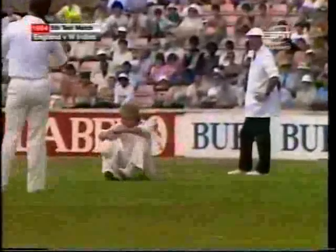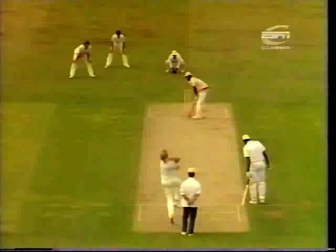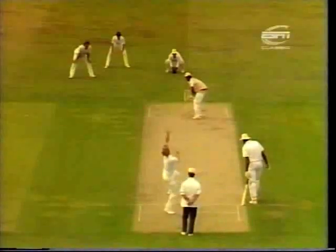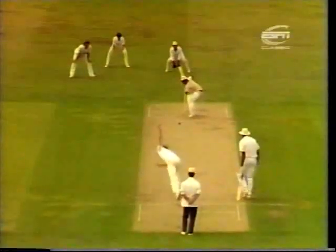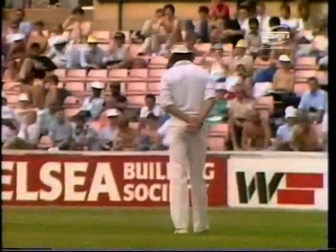That's a great effort there at mid-wicket. David Gower takes off his hat. Looking to hit that straightish little flick of the wrist in the air. And I suppose you could say it was a very fine stop in the end by Gower.